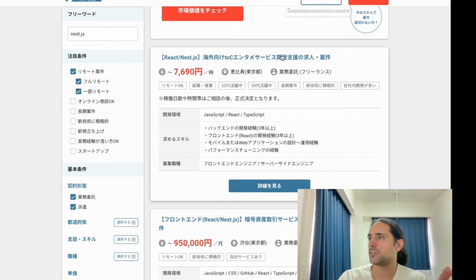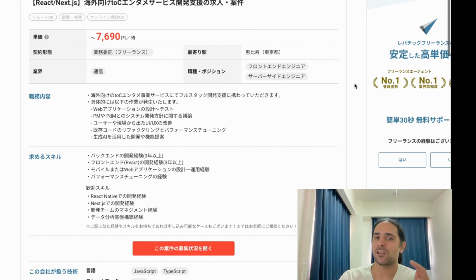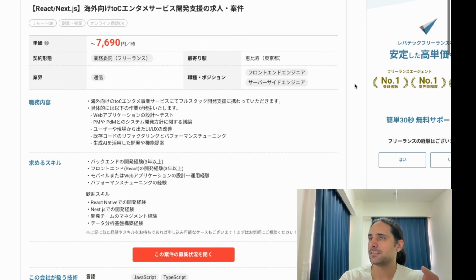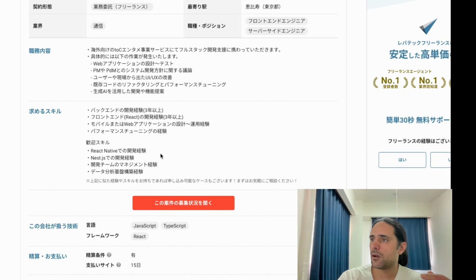Look at this. Okay, I just saw this, 7,690 yen an hour in Ebisu. Let's go. Let's get that one. Let's make that yen, that's declining. Declining yen. It's for some foreign project. Maybe they like foreigners working on this, I don't know. Sometimes it is frontend and server of React and Next, so I'm guessing they want you. Okay, 3 years plus. He's been doing this for 3 years. He knows what he's doing. It includes AI, so that's something good for your CV. You worked on a project that used AI.